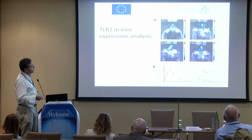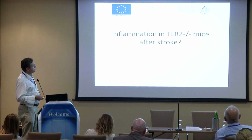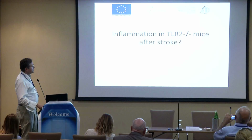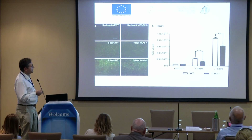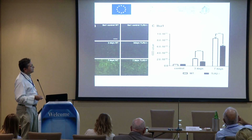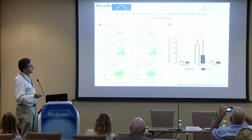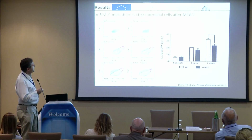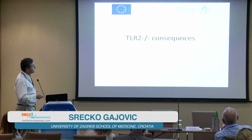So you can see, as one would expect, when you image these animals through time, the peak is after 2 days, but what was surprising is that even after 3 months, there was significantly higher inflammation in these animals. So we wanted to see what's going on if we knock out TLR2. Would this change the response to the stroke? And indeed, the inflammation was lower. These are the microglia markers; the amount of microglia was lower. These microglia will proliferate less in the knockout animals, and of course there would be less activated microglia in these animals. But what would be the consequence for the stroke?